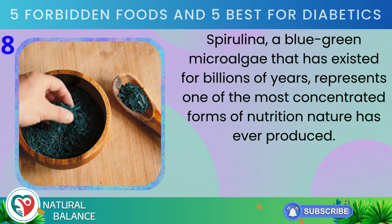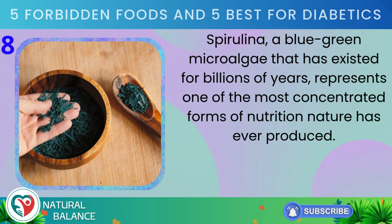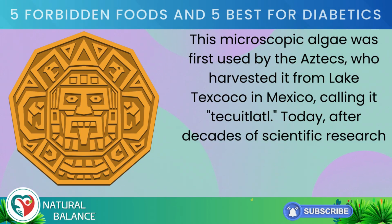Spirulina, a blue-green microalgae that has existed for billions of years, represents one of the most concentrated forms of nutrition nature has ever produced. For people with diabetes, this superalgae offers a unique set of benefits that make it a valuable ally in glycemic control. This microscopic algae was first used by the Aztecs, who harvested it from Lake Texcoco in Mexico, calling it tecuitlatl.